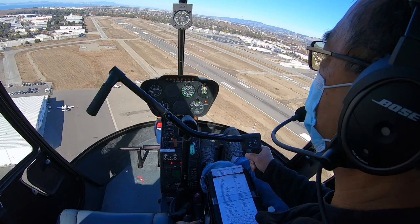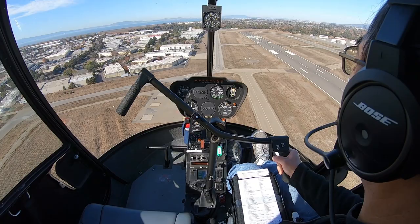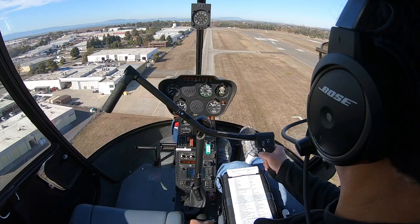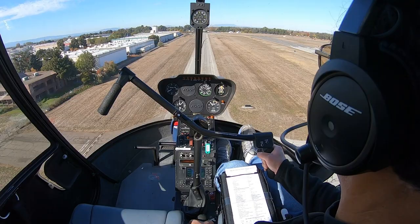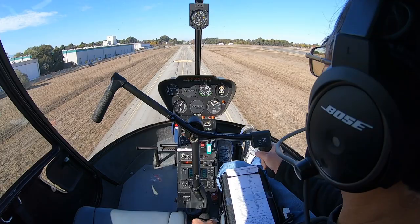November 5 Romeo Sierra, traffic departing prior to arrival is a Cessna, rolling 28 left, clear for the option. Clear for the option, 28 left, 5 Romeo Sierra. German 588, rolling 28 right, clear for the option. Clear for the option, 28 right, 588. 4 Romeo Alpha, number 2 following the Cessna, moving downwind, rolling 28 left, clear for the option. 28 left, clear for the option, traffic inside, 4 Romeo Alpha.